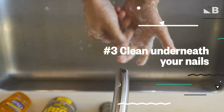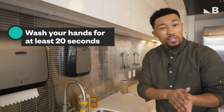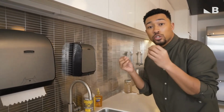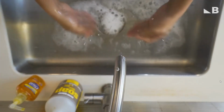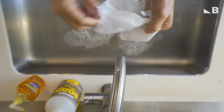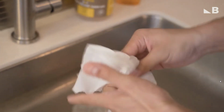Absolutely be thorough, lather it up, go through backs of hands, in between those fingers and underneath those nails for 20 seconds. Now I know that seems like a long time. You can sing Happy Birthday twice or whatever song you're into, but 20 seconds is the suggested amount of time to get all these germs taken care of. Now once it's time to rinse and dry, you really want to be thorough with that too. These germs have a way less chance of spreading in dry hands than on wet hands.